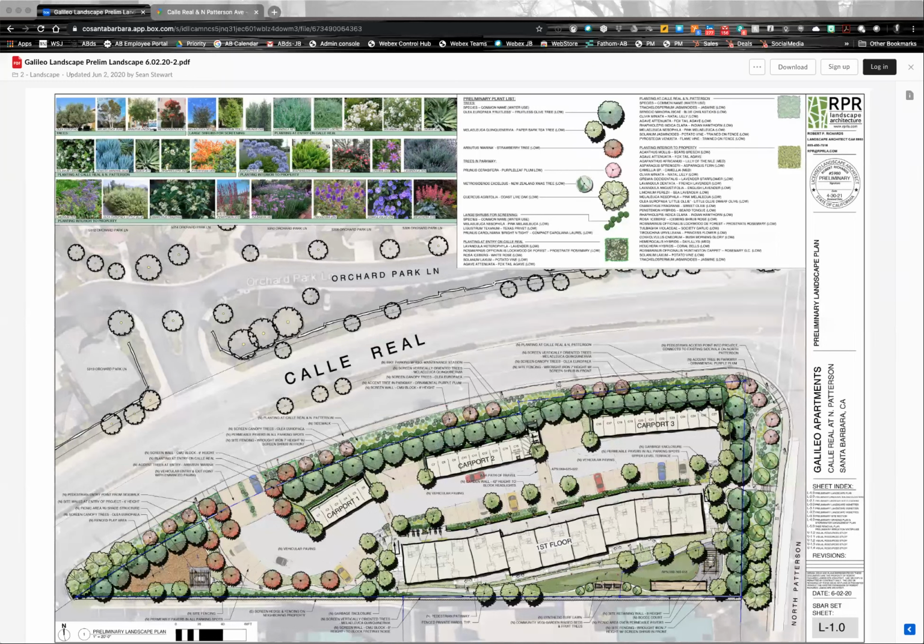So I actually have several comments. I like that you're able to remove the site walls from all the way around, and that you actually kept them at the carport. I don't like the little blade walls at the entry.